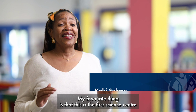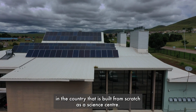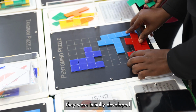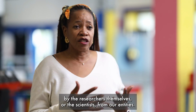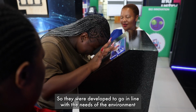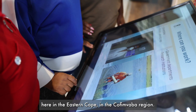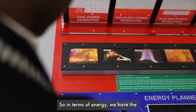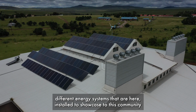My favorite thing is that this is the first science center in the country that is built from scratch as a science center. These exhibits that are here, they were initially developed by the researchers themselves or the scientists from our entities. So they were developed to go in line with the needs of the environment here in Eastern Cape in the Cofimvaba region.